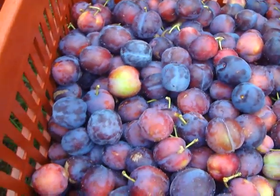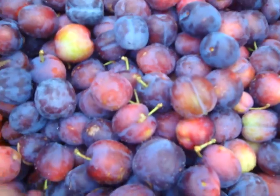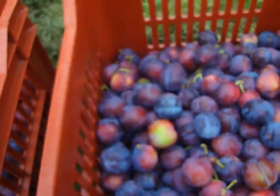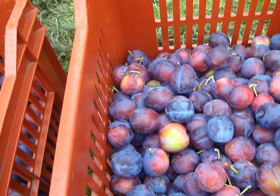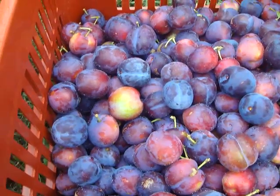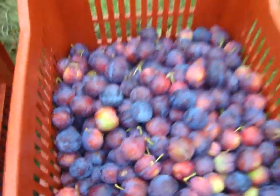If you wait until they are perfectly ripe before you pick them, then they'll probably go a bit squashy in store. This one feels quite soft. Perfectly ripe to eat. Beautiful. So we're picking these. Timing is quite an issue.